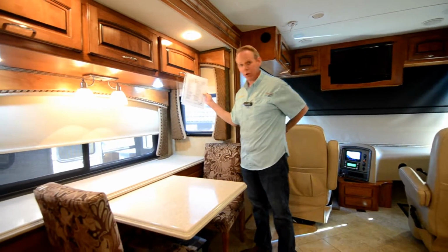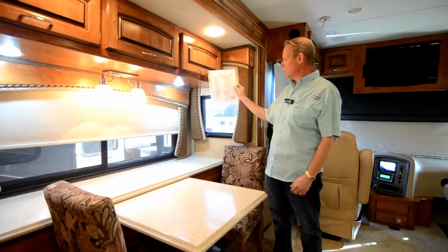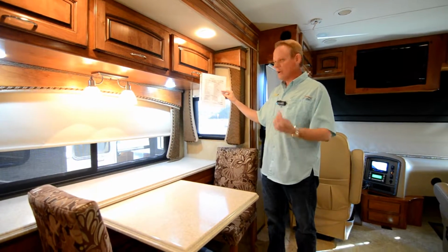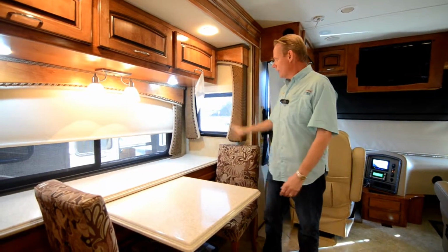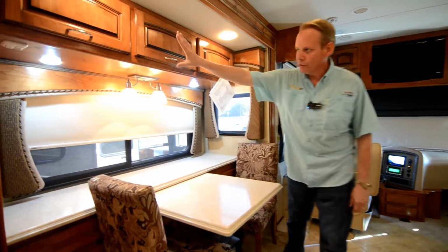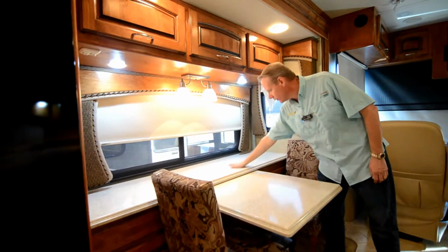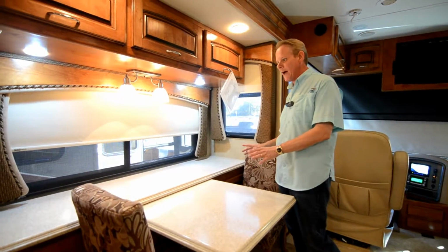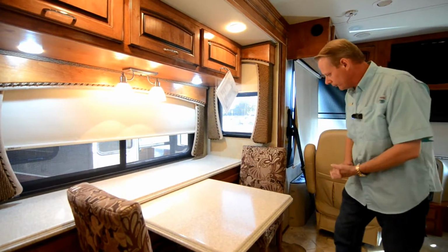This right here is our build sheet, so if you're interested in the coach, we can get the build sheet for you. In 2011, when this was new, it was $328,000. This has all the options and the specs on the coach there. All the cabinetry is in beautiful condition here. The Corian tops are in beautiful condition. I don't see any scratches, chips, or anything like that on the cabinetry or the tops.